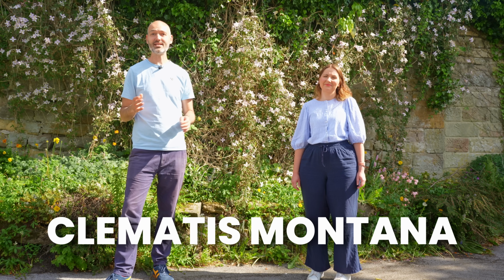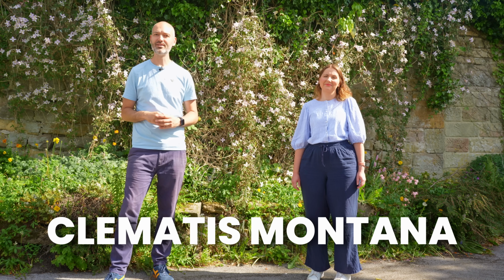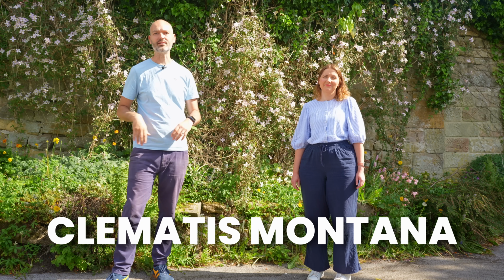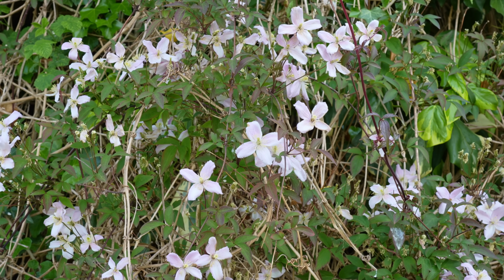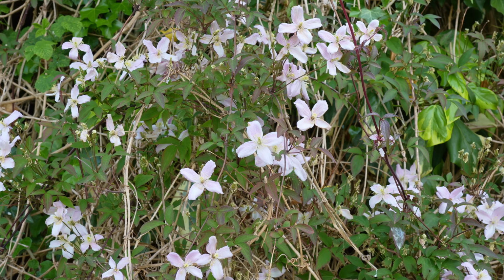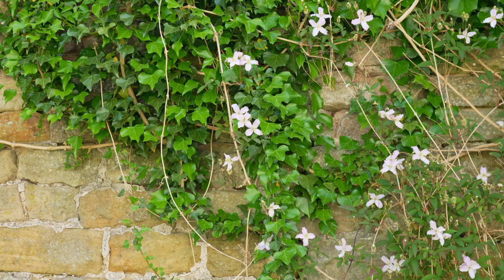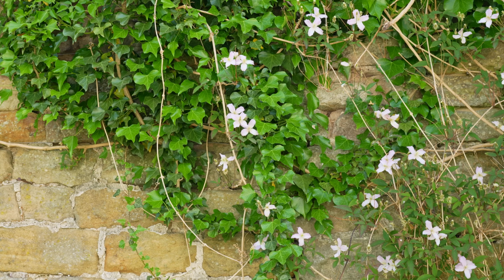Now, Clematis montana is another one to be cautious with. We do love it and are relatively happy to have it in our front garden here. When it's in full bloom, it's just absolutely stunning. But it will spread and attach itself to absolutely everything it meets along the way. It will take over if you let it.